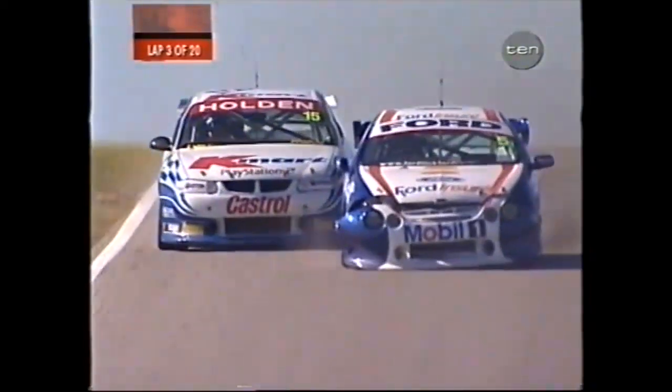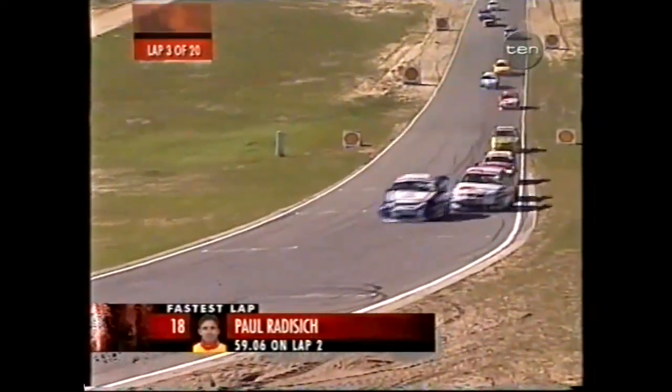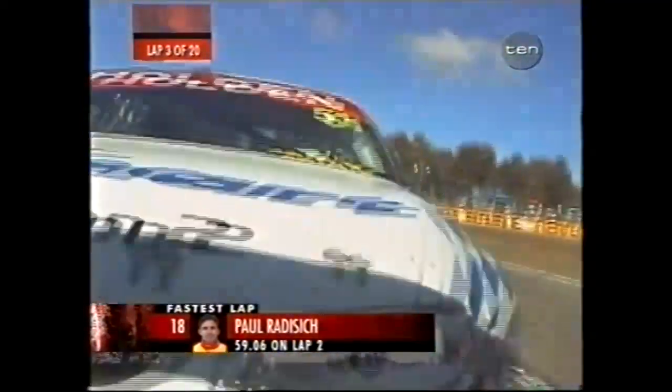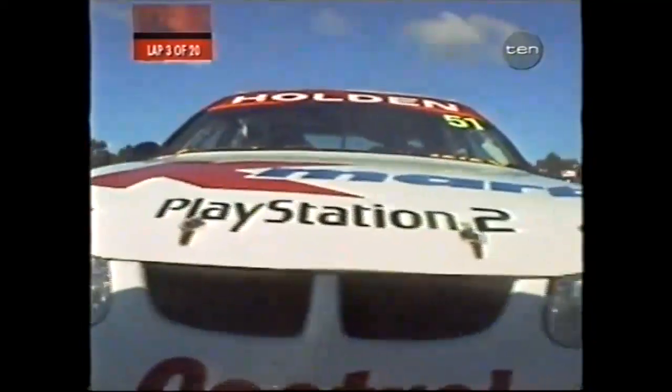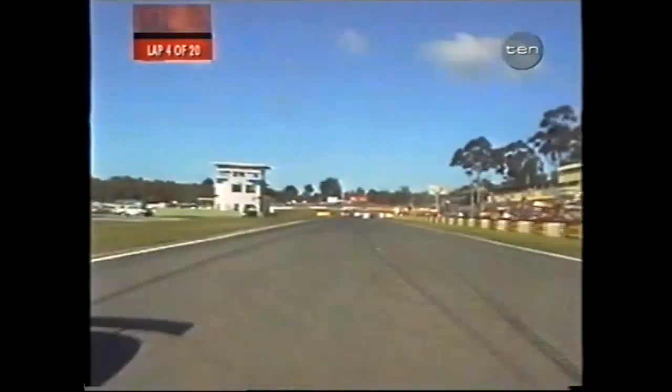He's got Kelly all over him, and Kelly's actually driving in the marbles down the inside as they come down to turn 7, the final corner. You can see that there's enormous rubber and dust build up on the edges of this track, and that's a tremendous shot looking rearward. This is Murphy going up the inside of Lowndes, and he's done the business as they go to turn 1.